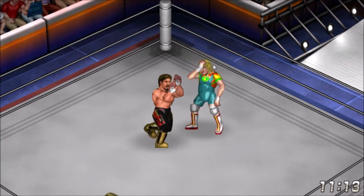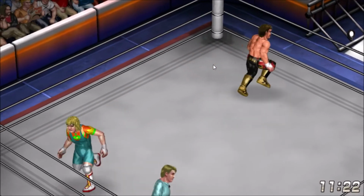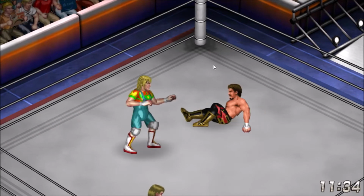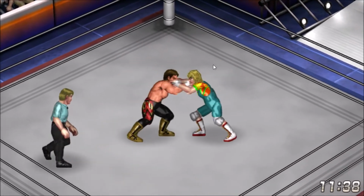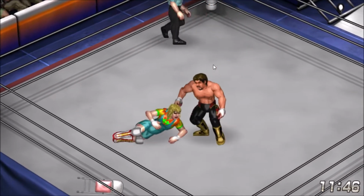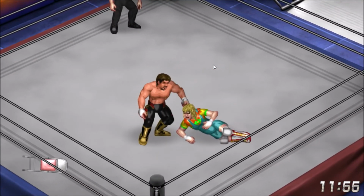Eddie begging for mercy against Spike Dudley, but Eddie Guerrero lying, cheating and stealing. He might, oh my god, beating up the minds here. Eddie Guerrero, he knows every trick in the game, but he might be running out of time. Here's T-bone suplex. Eddie Guerrero certainly visited Suplex City recently.